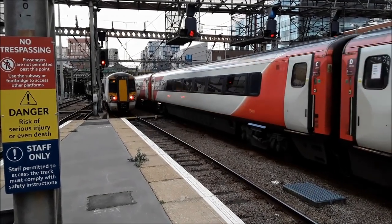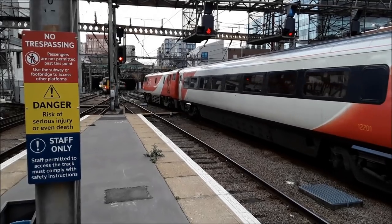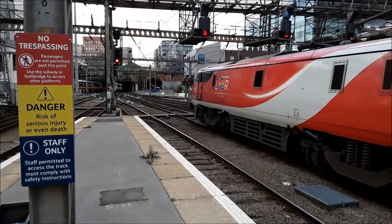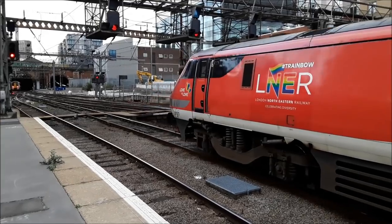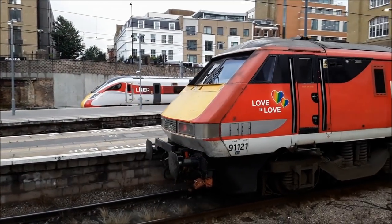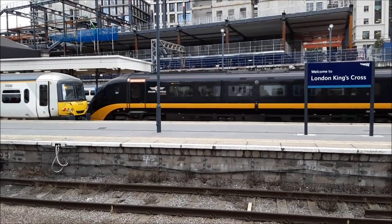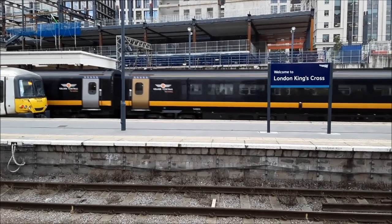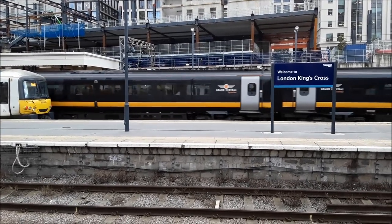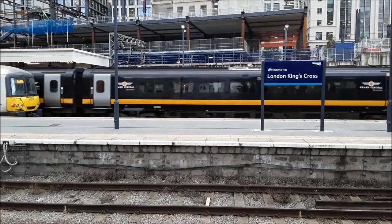These Mark 3s could do with a Mark 3. Wow, really? A Mark 3? That's a Mark 4, you burke. They could do with a bit of a clean. That's what you wanted to say originally, but you got it wrong. Also incoming is a Grand Central Adelante. This will be working a service from Sunderland. 91121 is the one making a bit of a noise here. With another very full service.